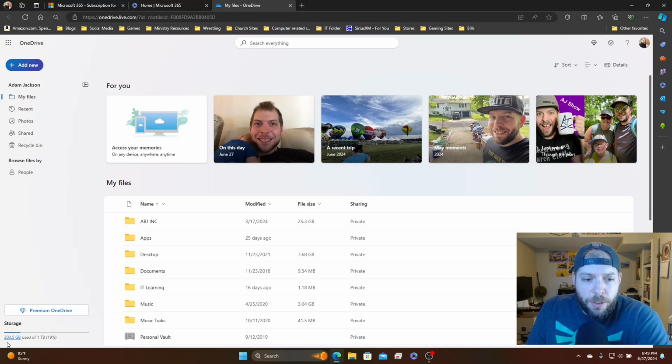I'm currently using, of course, 203 gigabytes of 1 terabyte at 19%, so still got a lot of room left to go. If I ever need to upgrade, I'll upgrade it when the time's right. But I don't need to be greedy. 1 terabyte's good. Honestly, I think that's all you're going to need. If you want to go for 2, go for 2. But 1's plenty. Let's just be honest. 1 is plenty for the individual person, for one family member. But, you know, I share my personal plan with my family, but I typically manage all the files and keep it all operational. So that's pretty much it for that.